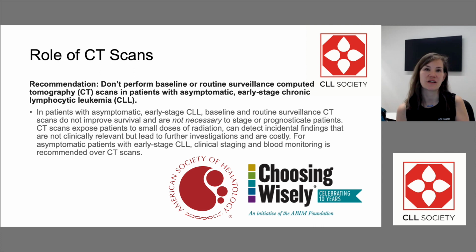And so the recommendation from a number of years ago by Dr. John Byrd, who's one of the most famous CLL doctors, was to not perform baseline or routine CT scans in patients with CLL. This is in reference to asymptomatic patients. So if you have no symptoms at all, you ideally would not undergo a CT scan. The reason for that is CT scans don't make patients live any longer. It could expose patients to unnecessary radiation, and it can detect incidental findings that aren't necessarily related to the CLL at all. That could then lead to a lot of downstream testing, and all of our testing can lead to complications.